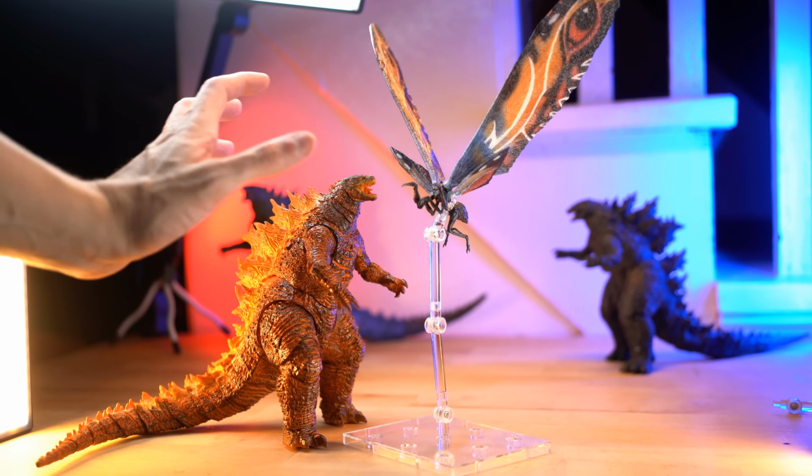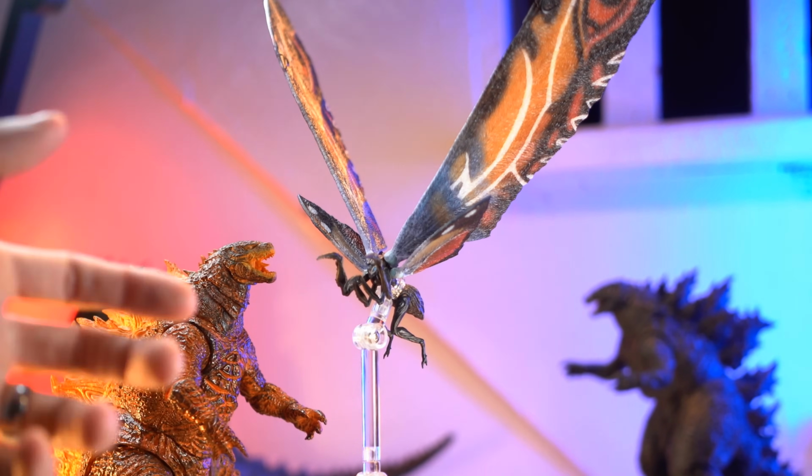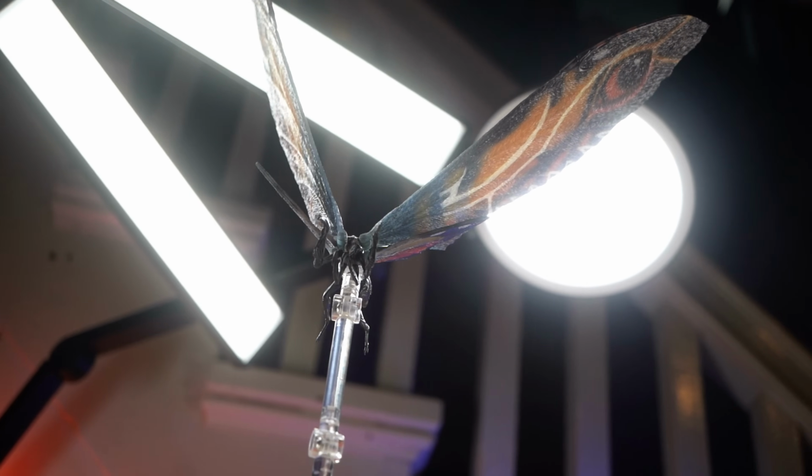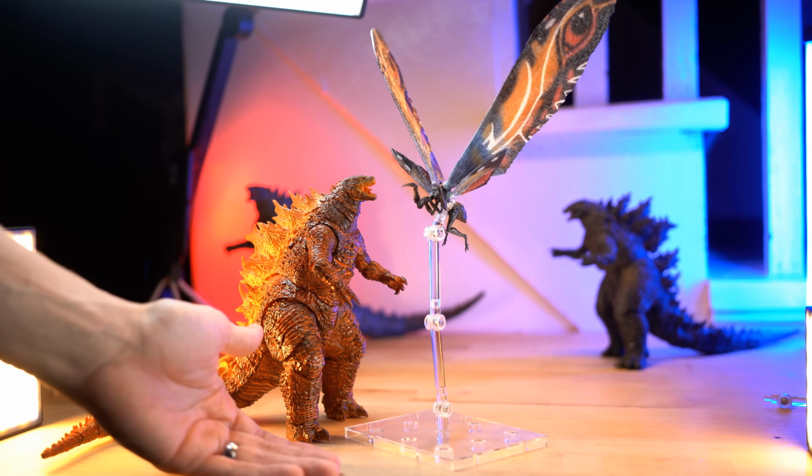Okay, well, I think both of these figures are super cool. I'm just really excited about the Mothra one, just because it is such a different kind of action figure for me, and it was a lot of fun messing with it. I think these are both W's.